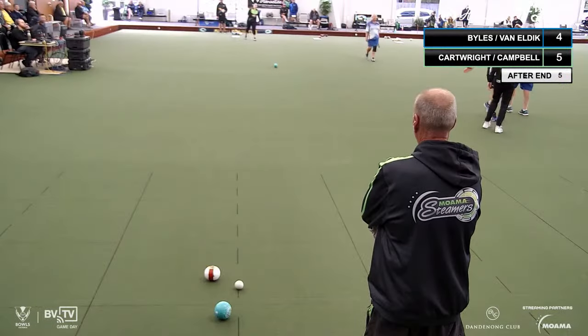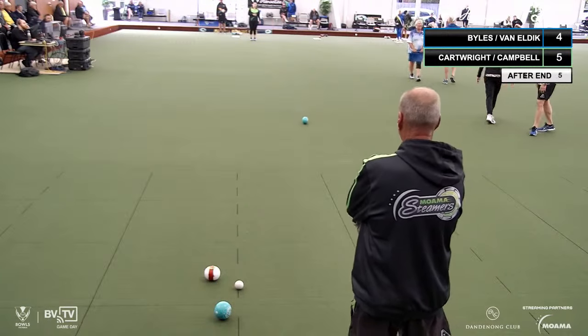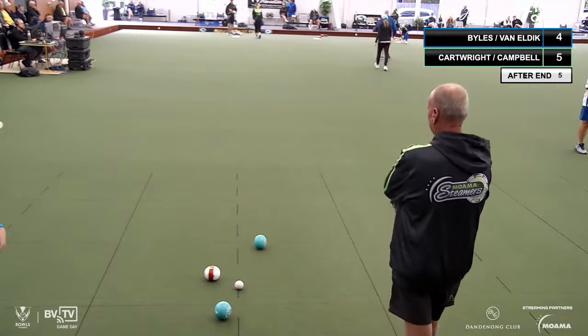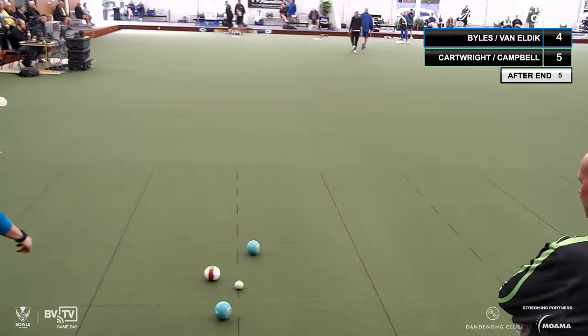What's your preference, 3 bowls or 2 walk for pairs? 3 bowls, just in terms of speed of game. Yeah, I like it. The only reason two walk is great for strategy.